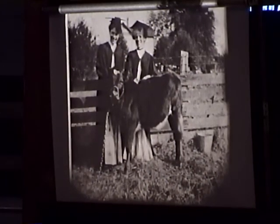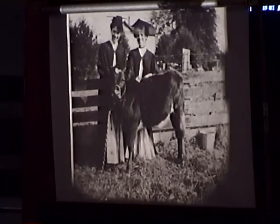Senior mascot and trainers. Does anybody have an idea why a cow would be a mascot? And the ladies do have the caps on. Yeah, the mortarboards. This one says, Brighton, May 27, 1907.